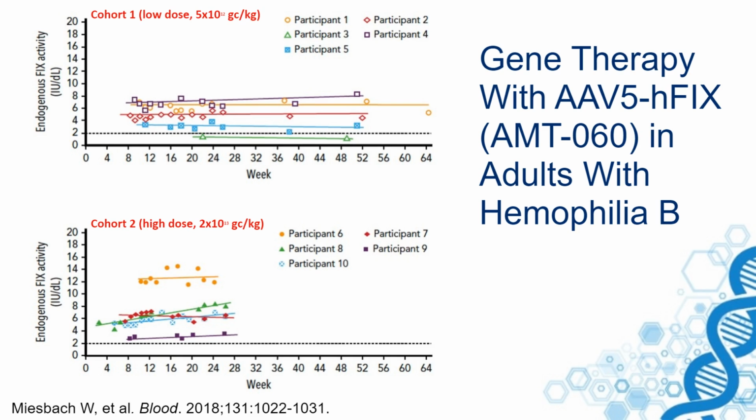I think an important part of this data is you see that the levels are very stable for each individual patient, especially if you look at cohort 1, which has 1 year's worth of data. You see that the levels are remaining very stable over time from patient to patient. I think that's the strength of this data from this phase 1 study, is that you've got steady levels over a long period of time.